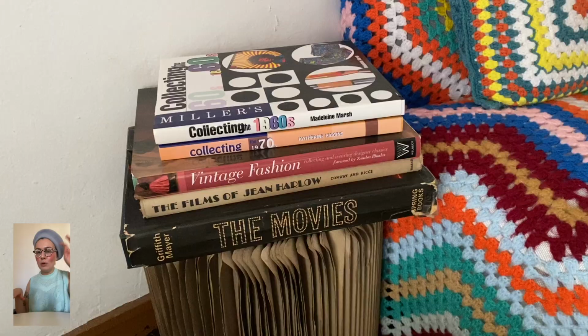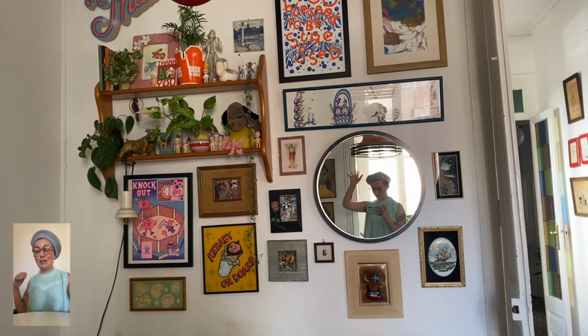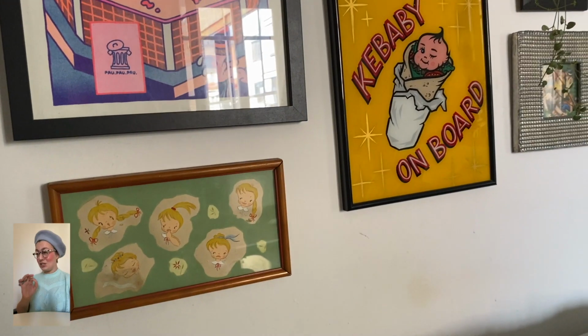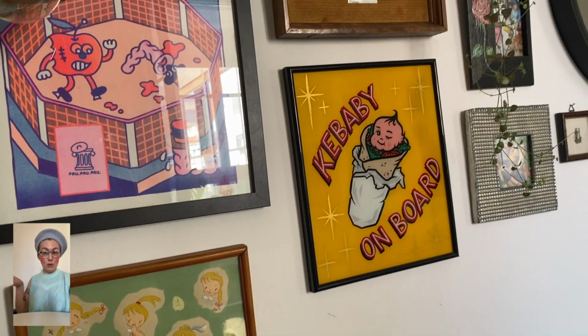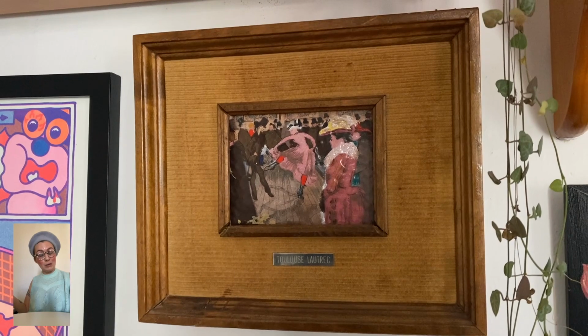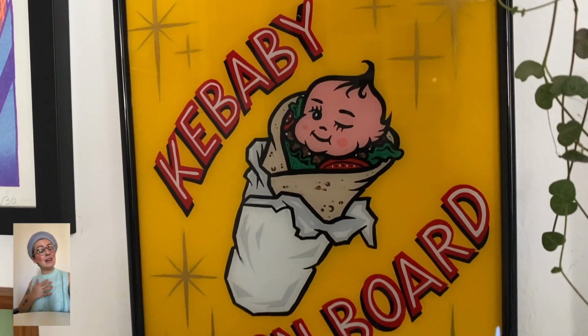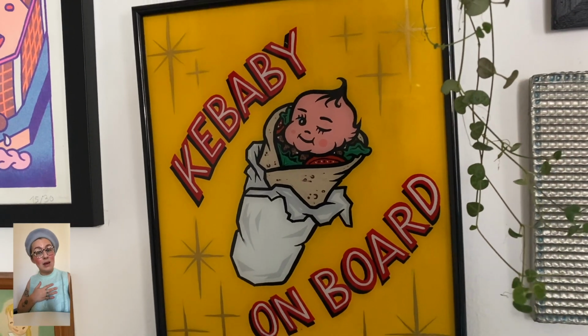I've got a big stack of books that I'm slowly working on a bit of a collection of, and this is my big gallery wall. It took me ages to get this right. I think I've just about nailed it. I just wanted to also highlight to you, while we're still here, the Kababy on board you're about to see was hand painted on glass, reverse glass, by Merrick as a gift for me. Isn't it amazing? We love it.